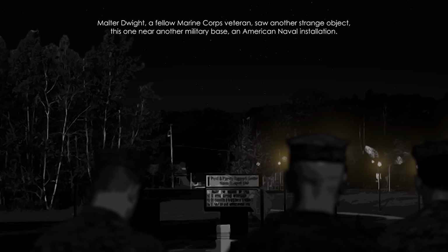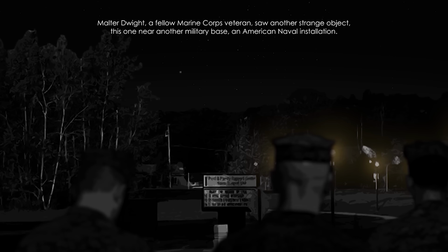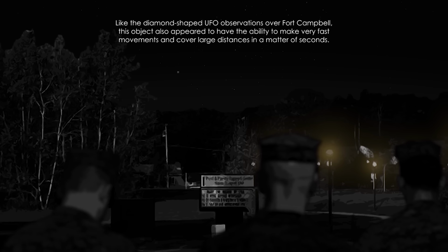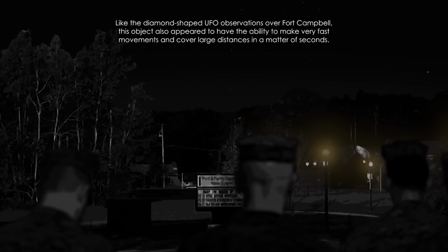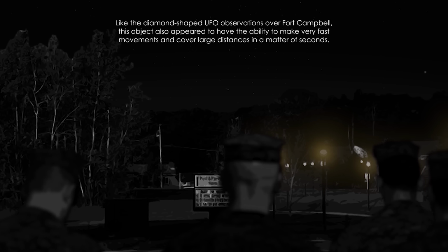Malter Dwight, a fellow Marine Corps veteran, saw another strange object, this one near another military base, an American naval installation. Like the diamond-shaped UFO observations over Fort Campbell, this object also appeared to have the ability to make very fast movements and cover large distances in a matter of seconds.